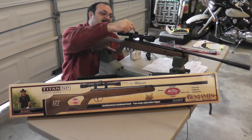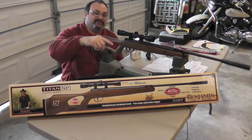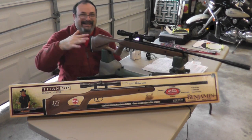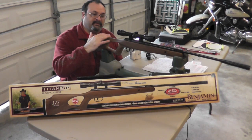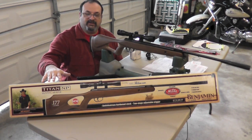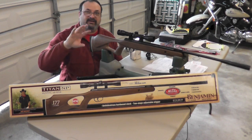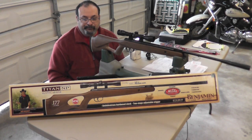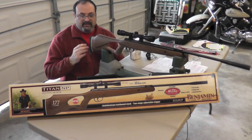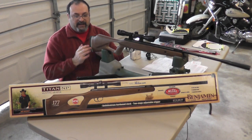This did come with a cheap scope made by Centerpoint. It's a 4x32. It's not that great. There are some setups that look similar to this that cost a little more, and it comes with a better scope, like a 3x9 zooming type of scope, which is much better. Again, this comes with a recoil pad back here.